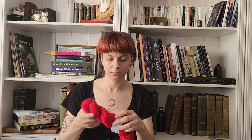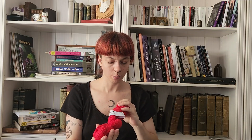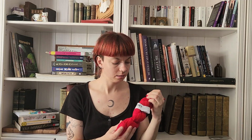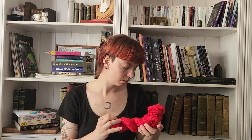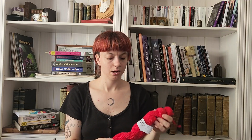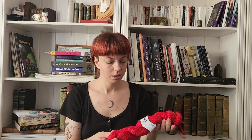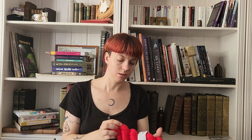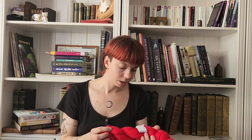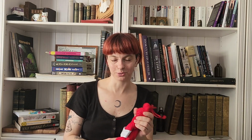And finally, I've got some ramie, one 100 gram skein. It's 100% ramie, I think. Yeah. So it's plant as well. And I can't wait to try it. The red, almost pinkish red, is really beautiful, and yeah, it's gonna be a new experience, and I can't wait.